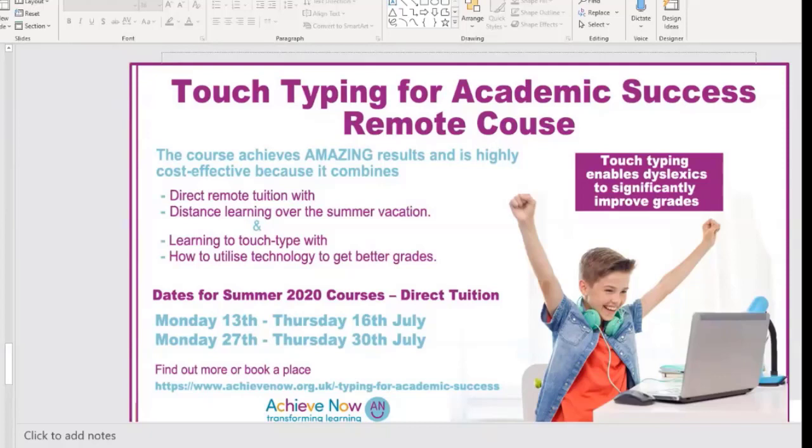And then by the end of that holiday, they are proficient typists. They have the muscle memory, they have the skill for life, and they are then able to type their homework so they don't forget the skill. And they also know all the tricks that will help them get higher grades. So they do actually type their homework because there's a benefit of doing so. And then they've got the skill for the rest of their lives.